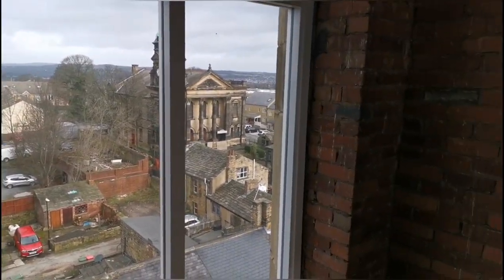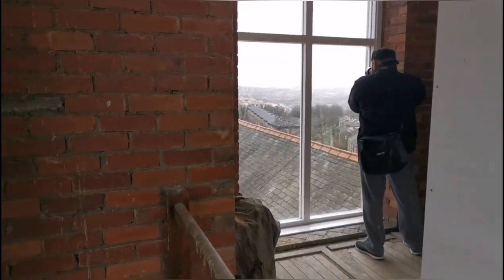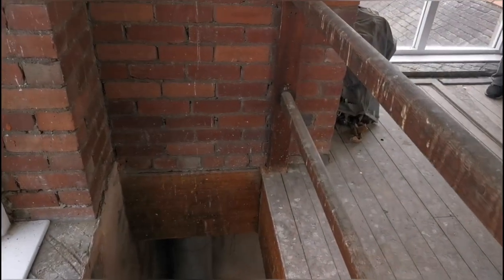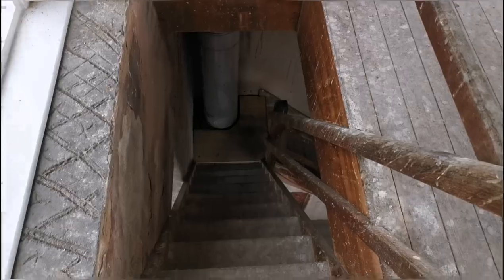You can hear the wind whistling around this tower. There's quite a few people up here now. So I'm going to head right down. I've got some cool pictures. John really wouldn't like it though. You can see straight through the stairs. So I'll head back down.